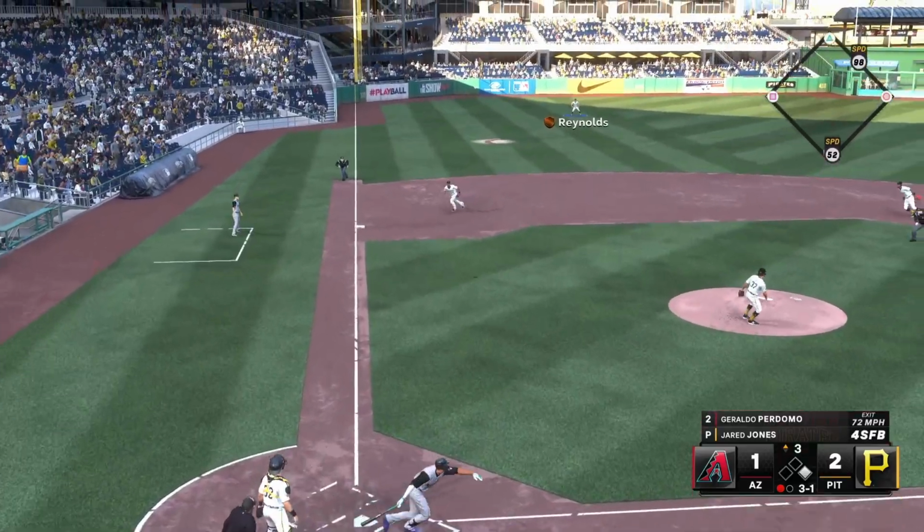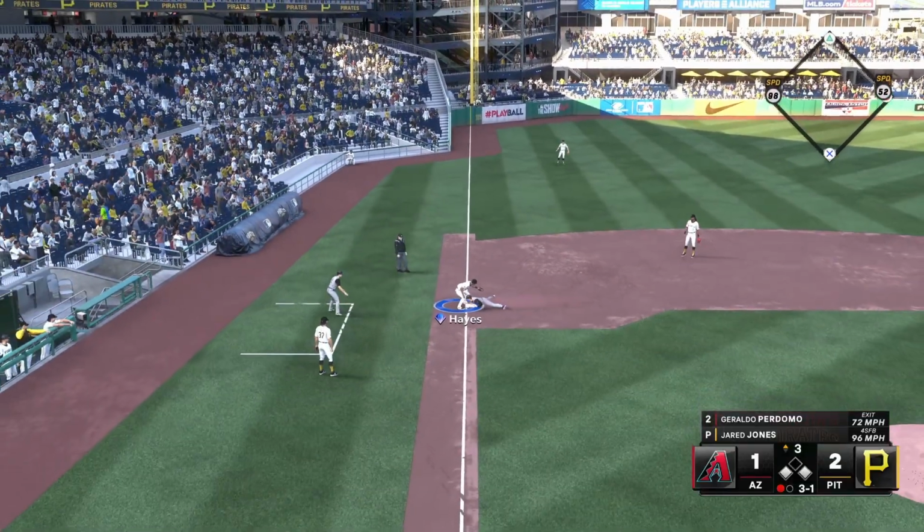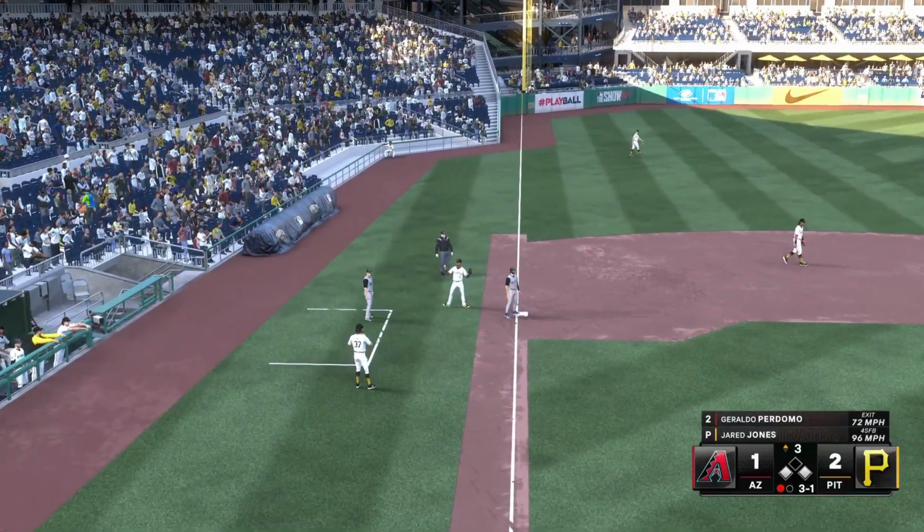Runner takes off. Lifted in the air, out to left. And that'll fall for a base hit. They'll throw to third. Not in time. He's safe.